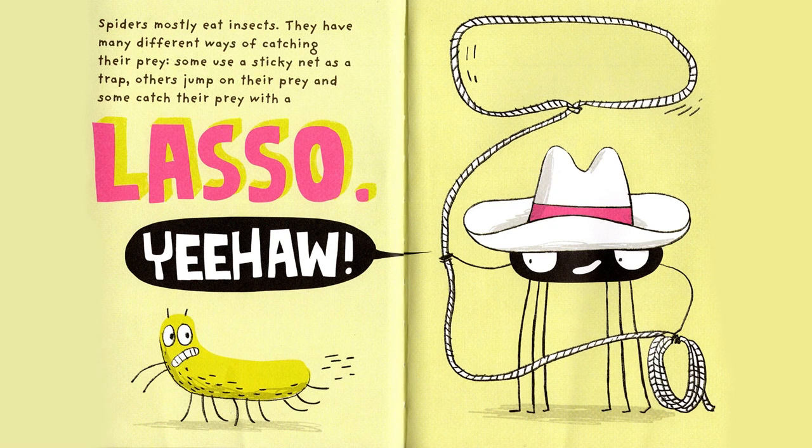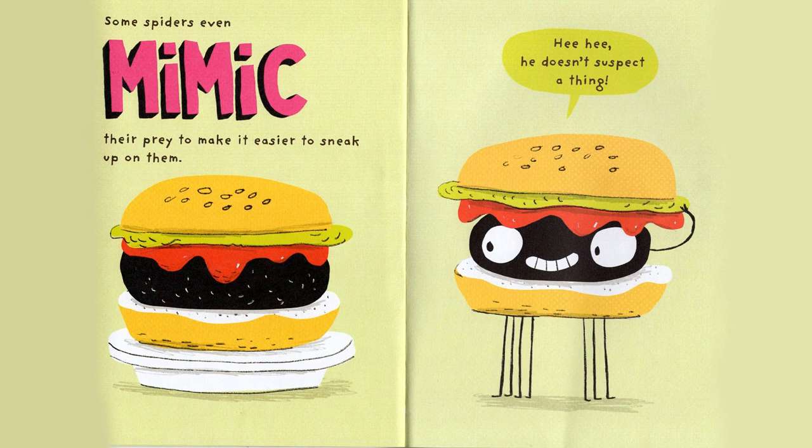Spiders mostly eat insects. They have many different ways of catching their prey. Some use a sticky net as a trap. Others jump on their prey, and some catch their prey with a lasso. Yee-haw! Some spiders even mimic their prey to make it easier to sneak up on them. He doesn't suspect a thing!